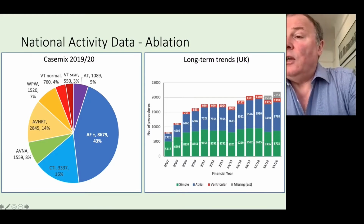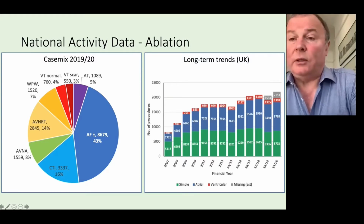The little grey boxes represent my best estimate of the activity in centres that failed to report. These are largely national private hospitals and those in the devolved nations. To give an estimate of the real number.